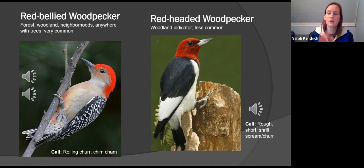Red-bellied woodpeckers are far more common. They're found in forests, woodland neighborhoods, pretty much anywhere with trees, honestly. They're way more common than red-headed woodpeckers. Red-headed woodpeckers are kind of a woodland indicator. And what's a woodland? A woodland is more open than a forest. It has some trees removed so that the light can come through the canopy to support a rich vegetative layer underneath. And so a forest just has leaf litter and a sub-canopy. There's none of that management to open up portions to let light through the canopy. A woodland is a managed area that has a more open, park-like setting, which is what red-headed woodpeckers like and what they breed in. So you might see them on telephone poles nearby to woods or forests. They want that very open park-like atmosphere, and they're actually declining, and red-bellied woodpeckers are doing okay.